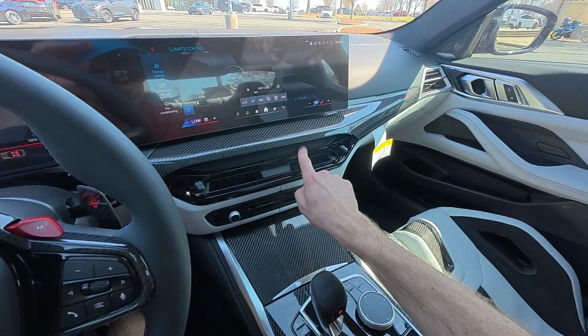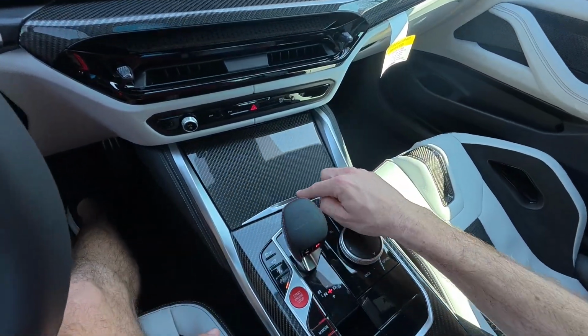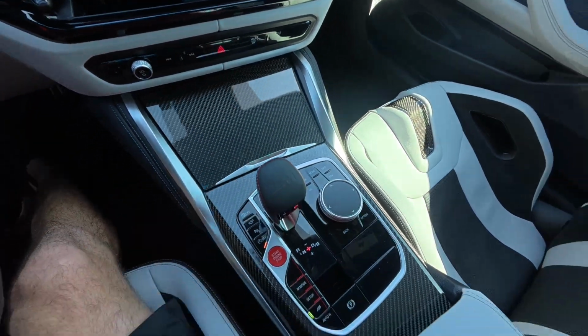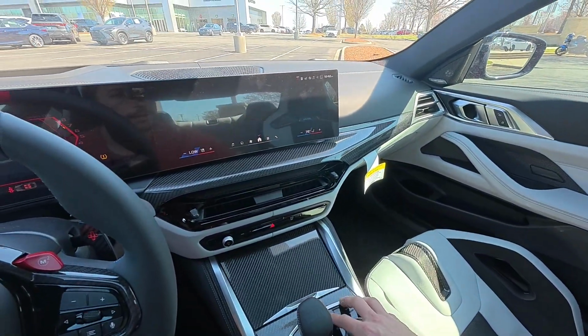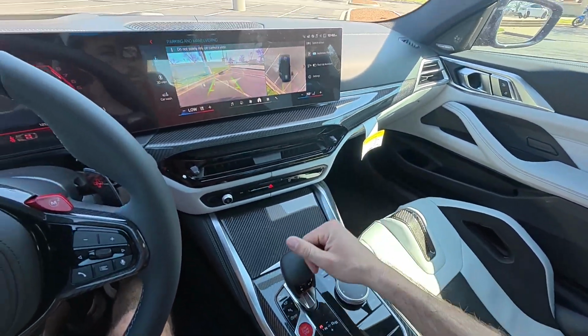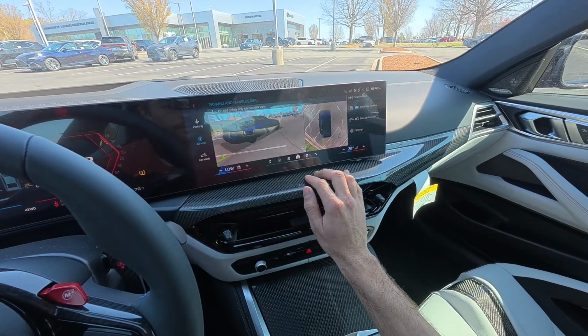More carbon fiber with ambient lighting and air vents. You have power and volume tuning and defrosters, and then this also has wireless charging, auxiliaries, and cup holders. You have all the shortcuts for that screen, so you can use those. And then when we put this into reverse, you have backup assistance, automatic parking, and the 360 view.